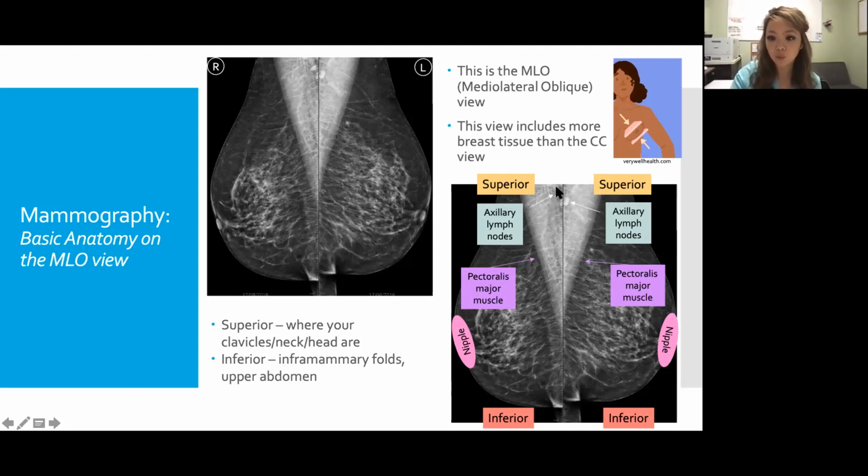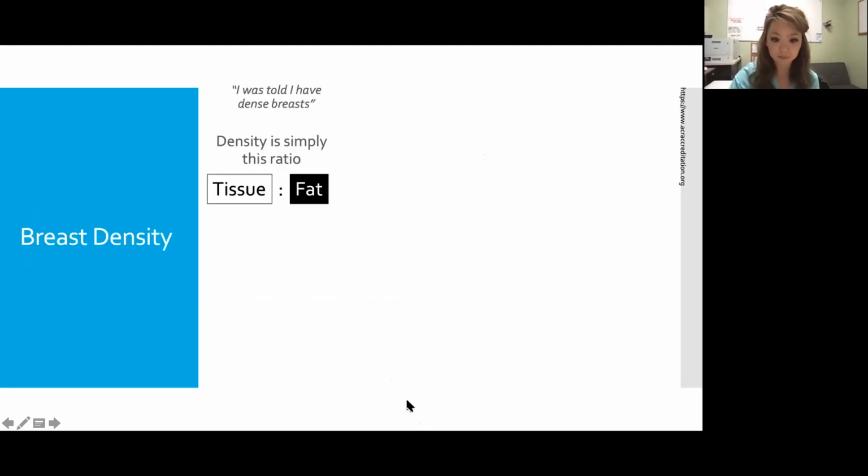Sometimes we can see these little white, globular densities here. These are going to be your axillary lymph nodes. That's how we can actually detect lymphomas, or when breast cancers go to your lymph nodes. The most common lymph nodes they go to are what we call your axillary lymph nodes, and that's going to be in your armpit. So we actually do get a glimpse of them on a regular screening mammogram.